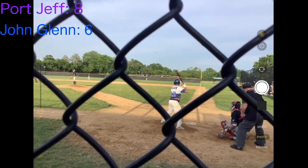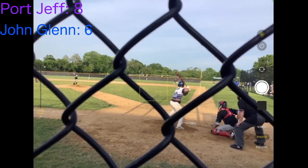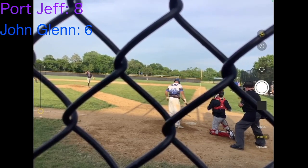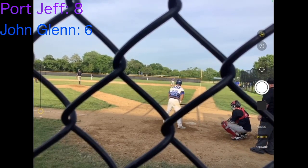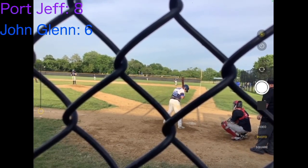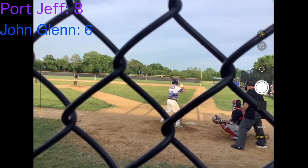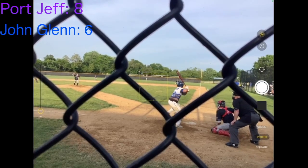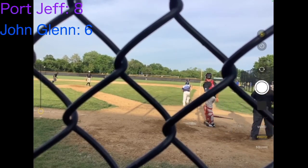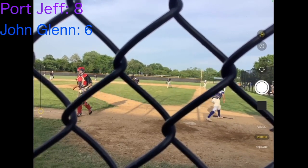Carnivale up at the plate. If he brings in this runner, that one's going to be called for a strike. Nice pitch in there from Rory. And that one's going to be lifted right to Aronica once again. He's going to be able to make that easy play, so that run's not going to score from third base.